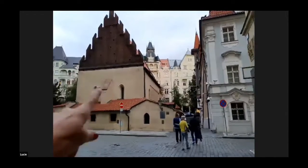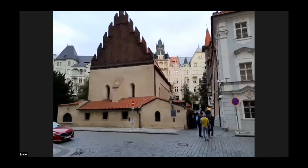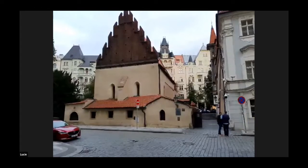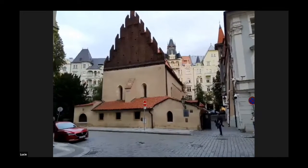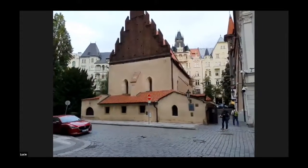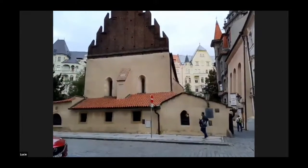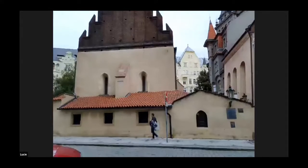We are facing, this is the oldest operating temple, probably the oldest in the world. Old New Synagogue built in 1270, and it's operating, it's Orthodox. They say angels brought the stone from Jerusalem to build this temple in 1270. And when the temple in Jerusalem will be built again, angels will take the stone back to Jerusalem. A royal workshop built this temple. It shows how important Jewish community was for the kings. Premysl Otakar II, his royal workshop, built this temple.